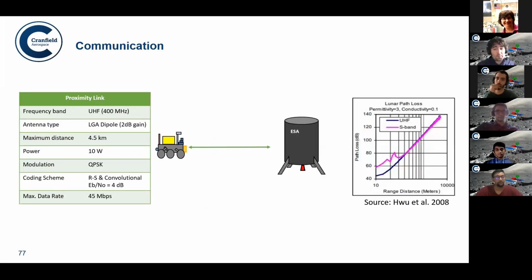Well, now the proximity link. This link is allocated in the ultra-high frequency band. As you can see in the right graph, this band has lower surface path losses than higher bands such as the S band. And it uses a low gain dipole antenna that, with a power consumption of the overall system of 10 watts, can establish direct communication with the lander in a 4.5 kilometer range, switchable for our mission objectives.